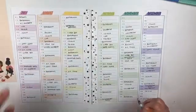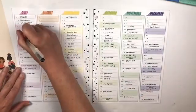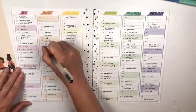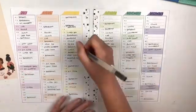The guest room, I did once a month. I'm gonna keep it that way. I have been using the guest room a little bit more to watch TV and to craft. I mean to plan, I should say.